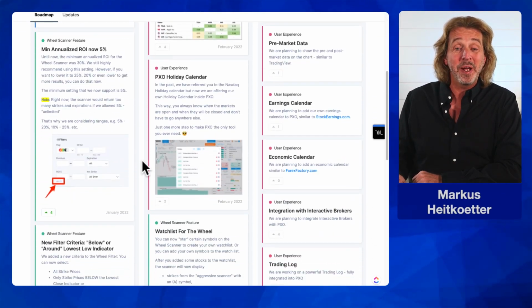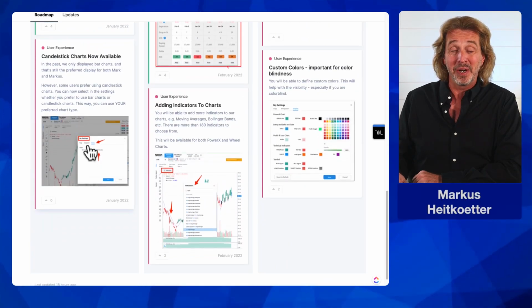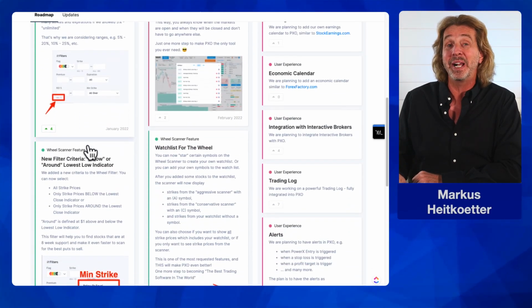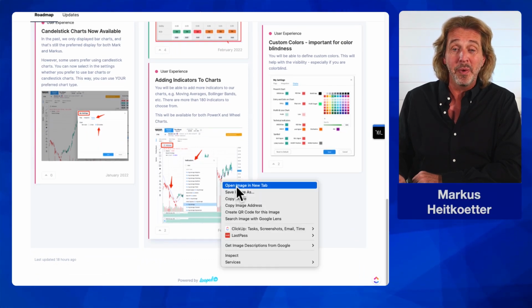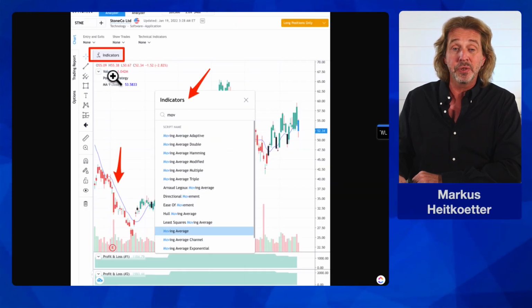Well, since we are already at the roadmap here, these are the 4 things that we are releasing right now, probably within the next few days. But let me show you what else is coming, probably in 2 weeks from now. And we are starting with this one. And this is that we will actually allow you to add indicators to the chart.